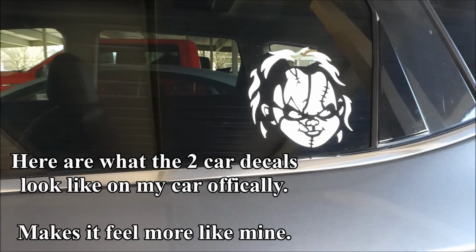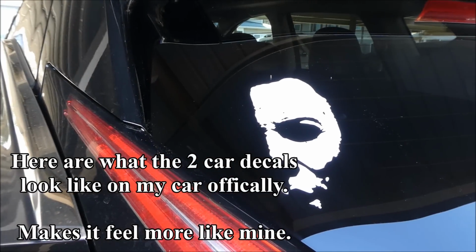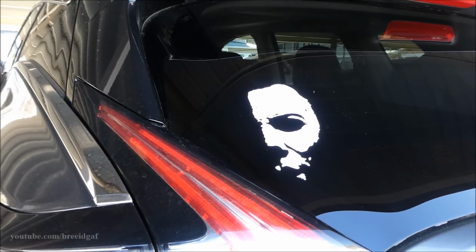I also have a couple little car decals that I'm gonna put. I have a Michael Myers one, a Chucky one, and I also bought a great white shark decal as well. Since her name is Carcarious, I figured it would be fitting for her to have a little shark decal on the back window. As far as everything else, it's pretty much all set. All my settings are set. Everything is pretty much ready to go.